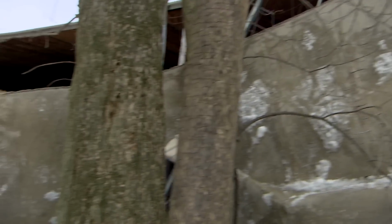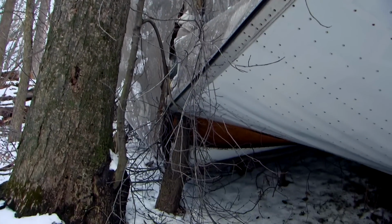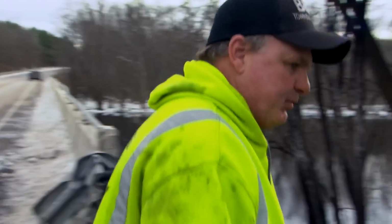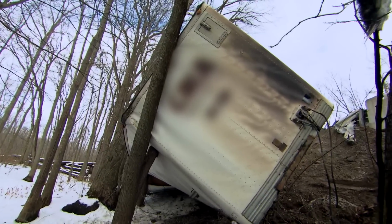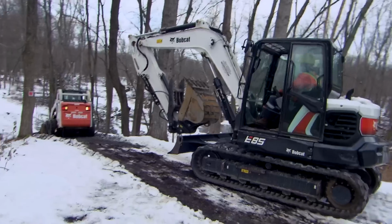The roof is completely out of it. Majority of the rivets on the other side are gone. It's pretty badly compromised on the bottom side, so I'm concerned that the floor itself is going to buckle due to the lack of roof and corner support from the structure of the trailer. We made the decision to offload the trailer because it's heavily compromised. It's broken in several locations, and it is heavy.